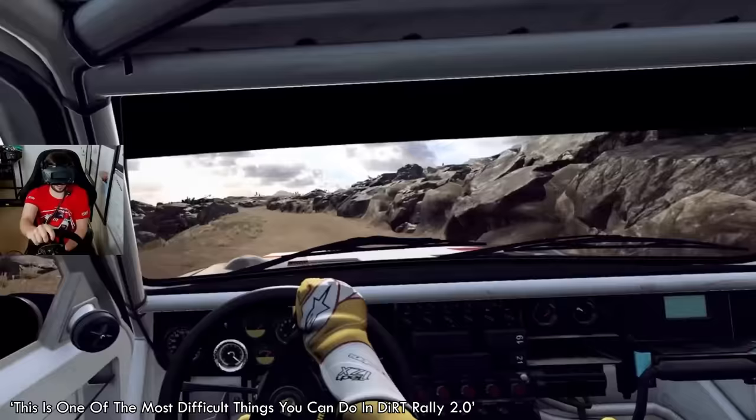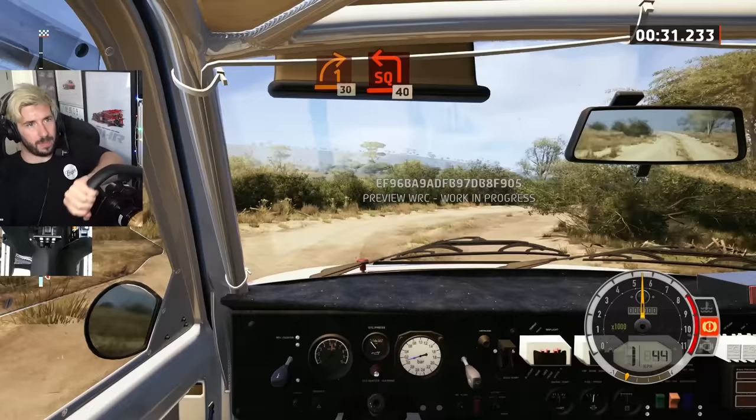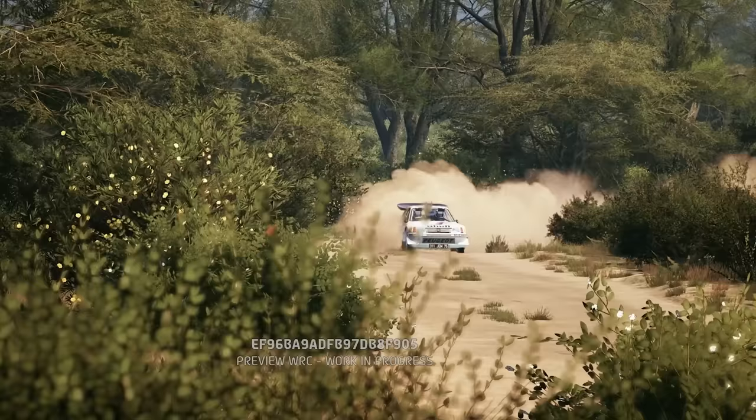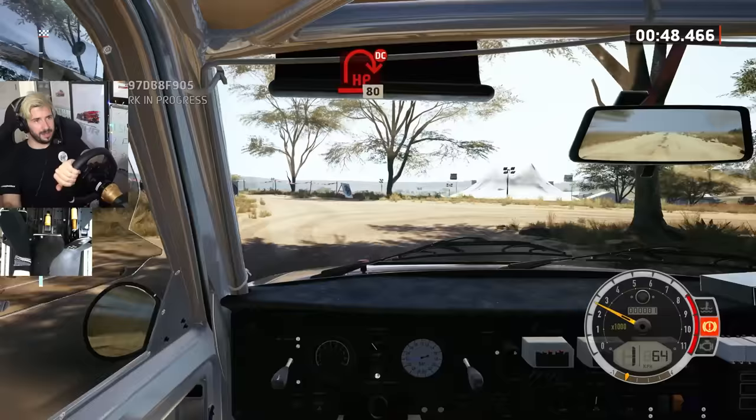Now, I always loved the Group B cars in Dirt Rally 2. So, obviously, the moment these existed, I wanted to give them a try, and I wanted to do a video too. Oh god. Turn 3 left, 80. Oh, massive! When you're off boost, this thing is... Oh my god! When you're off boost, this thing is absolutely nothing!